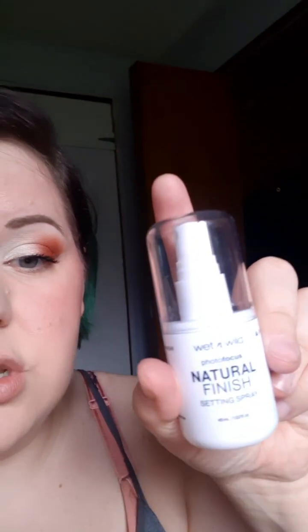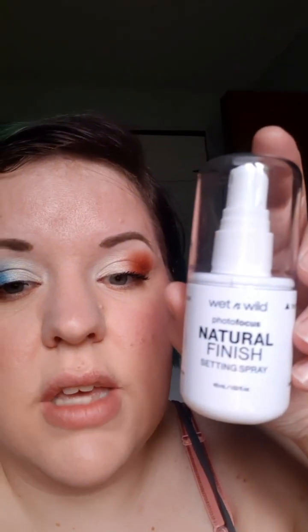So I do like the Wet n Wild. Let me grab it. I really do like this for my face. If I can figure out how to keep it from getting on my eyes, this really helps your makeup stay all day if you have oily skin. It's just the Wet n Wild Natural Finish setting spray. I do like that, but it does bother my eyes. I wear contacts and I have very sensitive eyes, so I've tried covering it up, but somehow it still bothers me. But when I have used this, it does work really, really well.